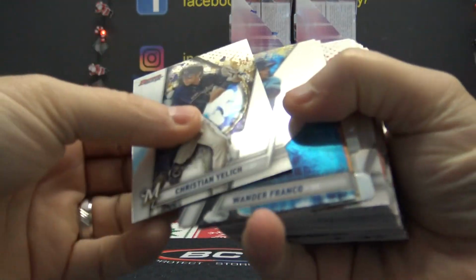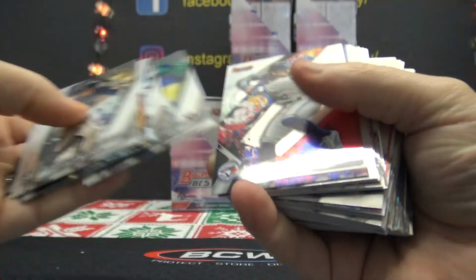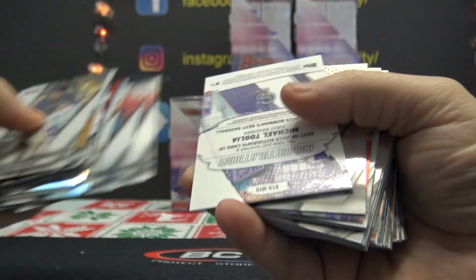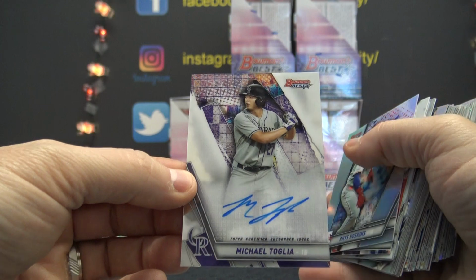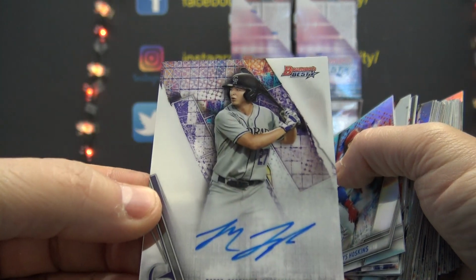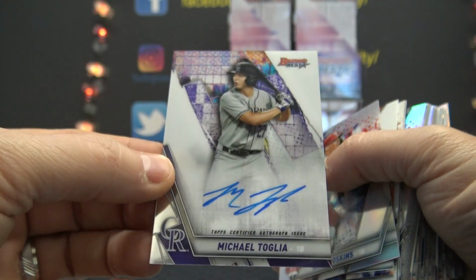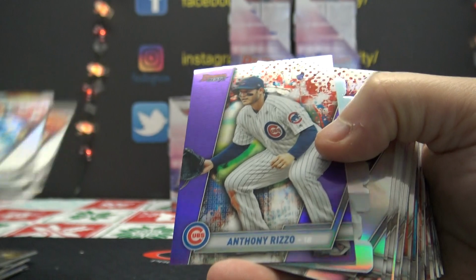Box three. Ronaldo Hernandez, Alec Manoa, Corbin Carroll, Michael Toglia. Rockies are on the board. Focus, you dumb camera. Paid all this money for this 4K camera. You can't get instant focus.